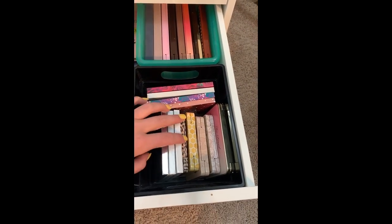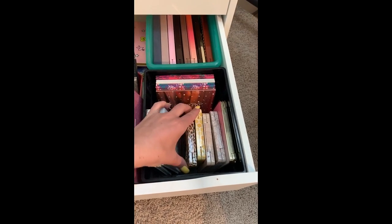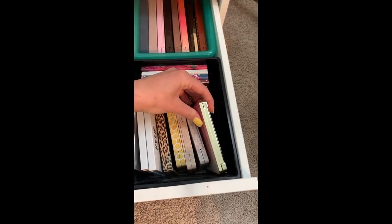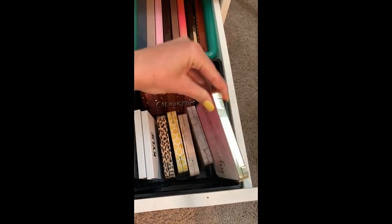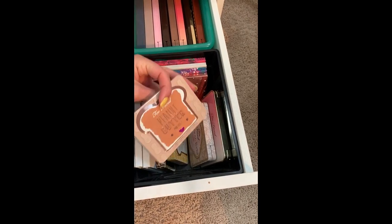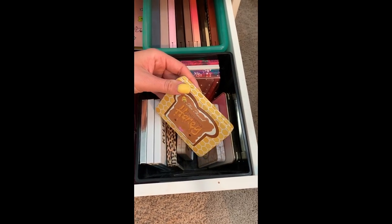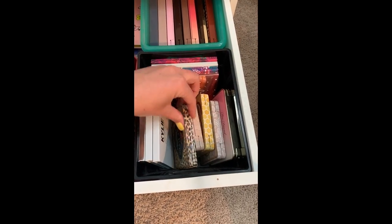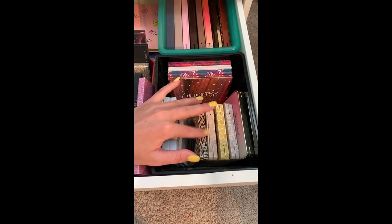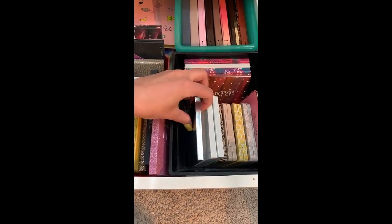So in this first one here, this is going to be my smaller, more compact, travel-friendly palettes. So these ones right here are all Too Faced palettes. So let's see. I have the Just Peachy Mattes. This is the old packaging of the Natural Eyes palette. I have the Peanut Butter and Jelly palette. The Peanut Butter and Honey palette. And then the Cat Eyes one. These were like some of my first palettes, are these little tin Too Faced ones, and I absolutely love them still.